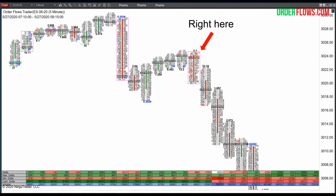Okay, I see point of control. It's a little bit lower. Okay, it's to be expected. You got a red candle, so I'd expect point of control to be down. Strong negative delta. And this is right before the cash open this morning, when we're trading around the 30, 20 area. Then boom, cash opens, and 2 bars later we just drop like a rock.